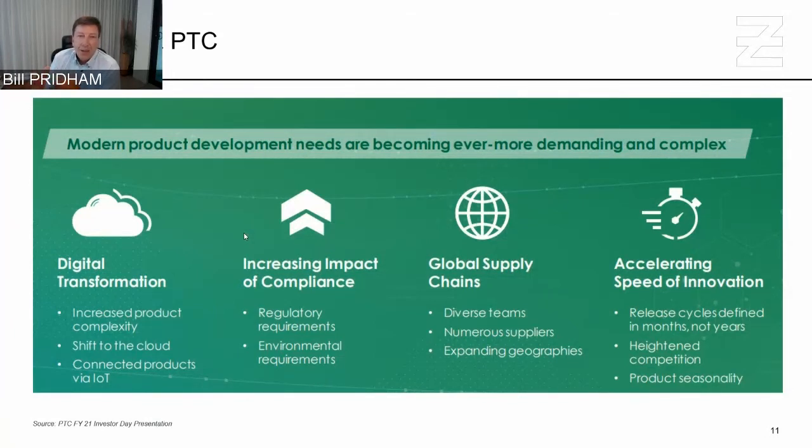So there are three key components of Industry 4.0 at PTC: their Onshape business, which they bought a little over a year ago; ThingWorx, which they've owned for quite a while; and they recently bought a business called Arena, which kind of pulls all this together. So the big thing to take away here is that those three businesses are really driving the above-market growth for the business and really separating them from the rest of the CAD and PLM software players.